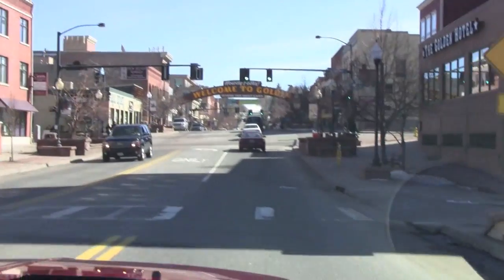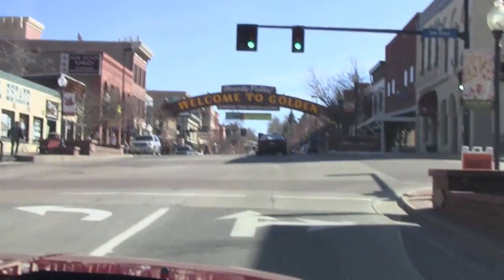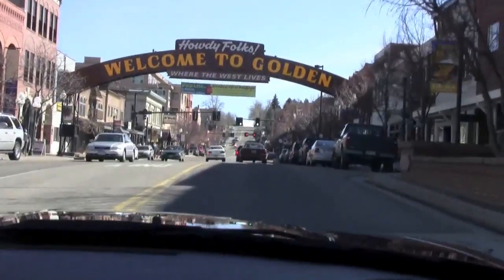So, Golden, Colorado is also known, besides the Coors Brewery, of course, for Buffalo Bill's grave. Join me and Nathan as we take the 300C up to Buffalo Bill's grave, but first, as you can tell, howdy folks, welcome to Golden, where the West lives.